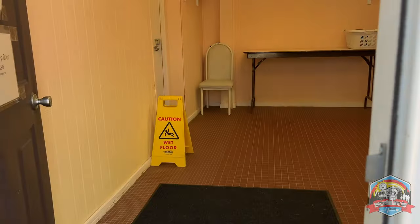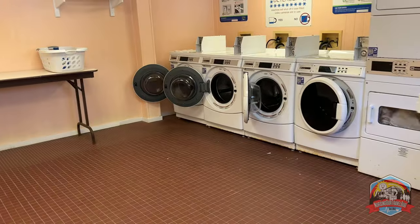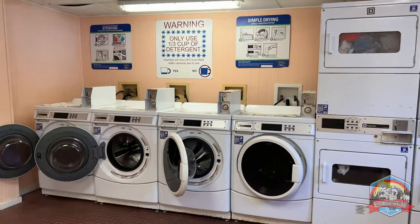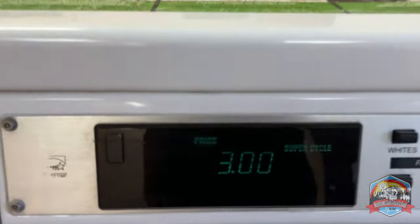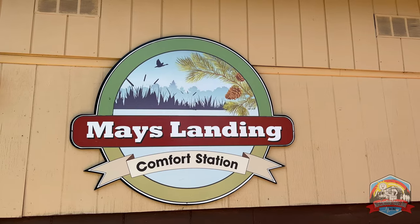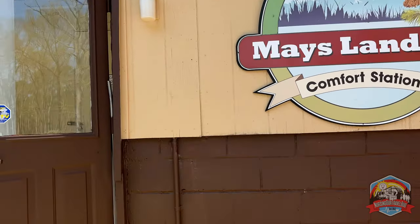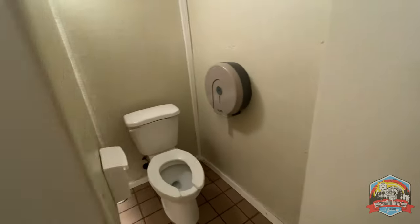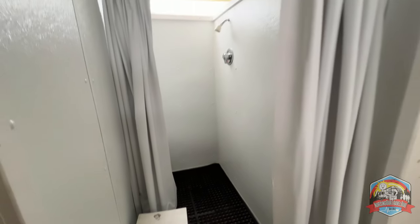Obviously, this here is the laundry facilities. We did want to comment on the price of the washing machine. $3 for a super cycle, $2.75 for regular. That's a little steep in our opinion. Now they do also have a full service bathroom with toilets and with showers. Now the decor may be a little dated, but they do have everything you need and everything is nice and clean.